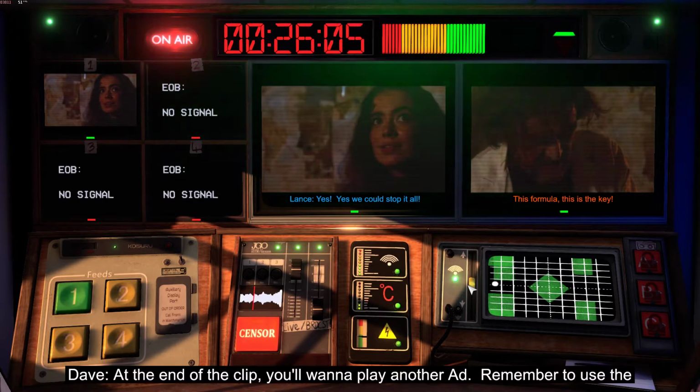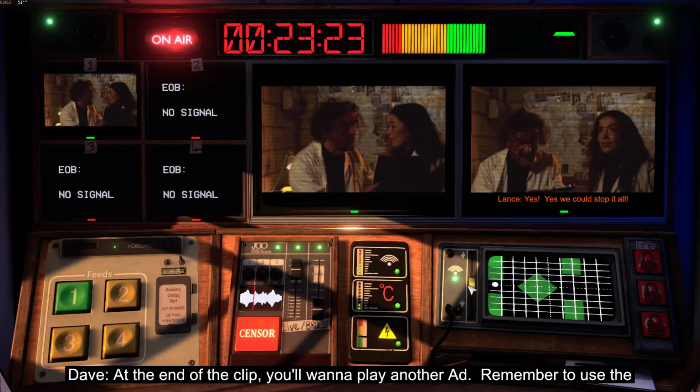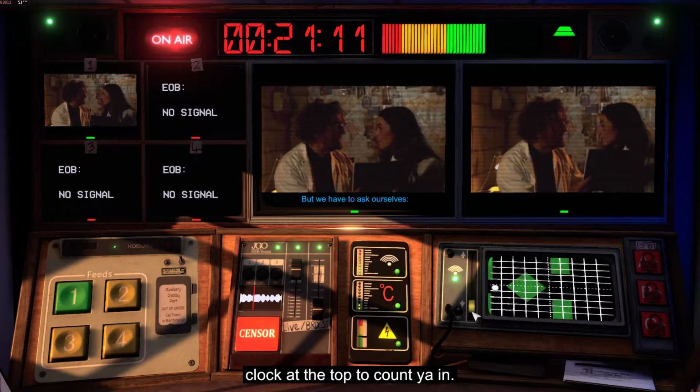Stop it. At the end of the clip, you'll want to play another ad. Remember to use the clock at the top to count you in.